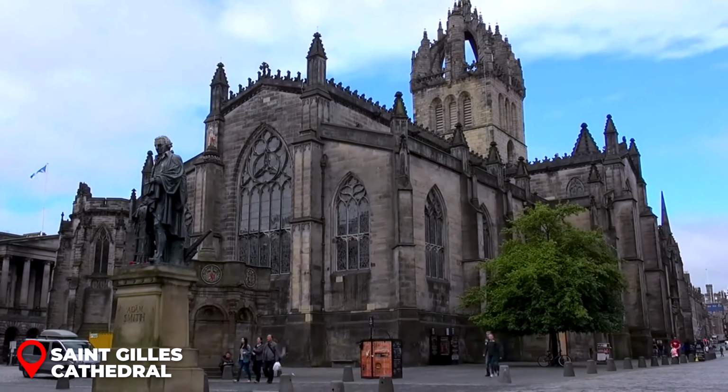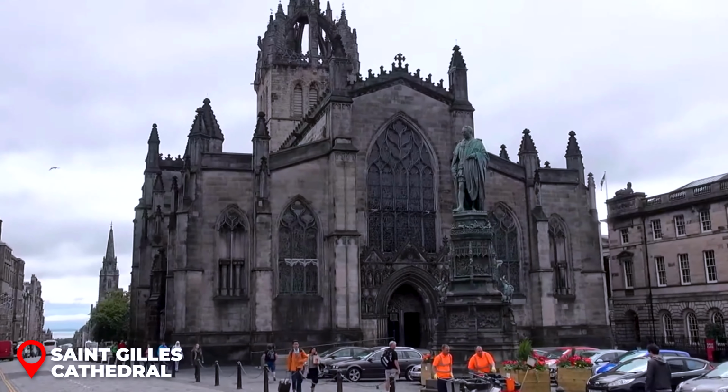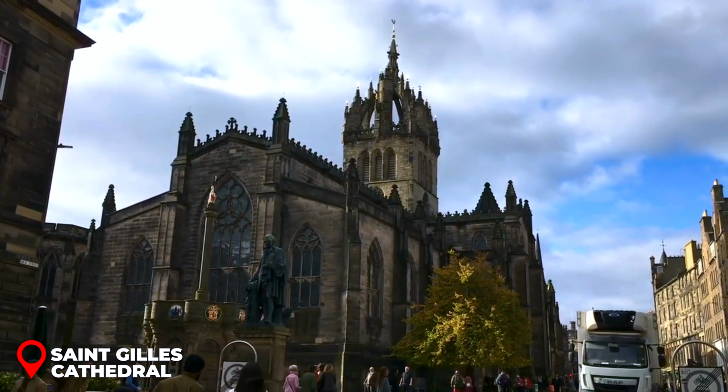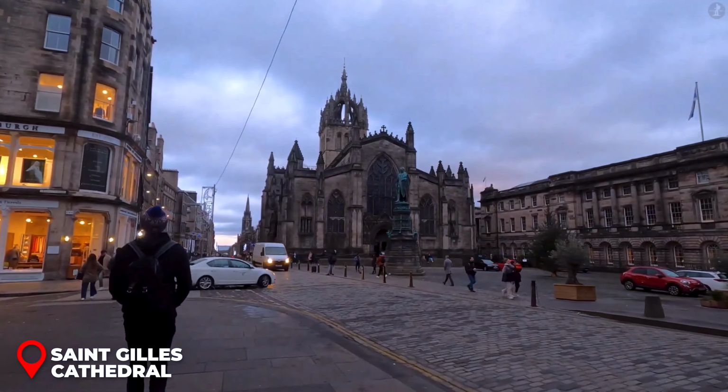So, this place isn't just old, it's ancient, dating all the way back to the 12th century. Yeah, it had to be rebuilt in the 15th century because of a fire, but that just adds to its story. It's the oldest religious building in Edinburgh, which is pretty cool if you ask me.